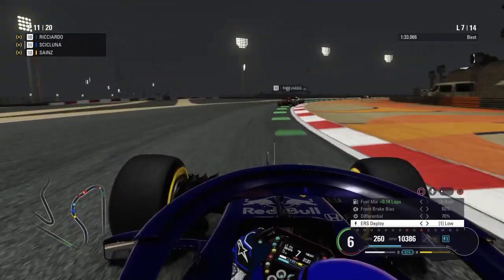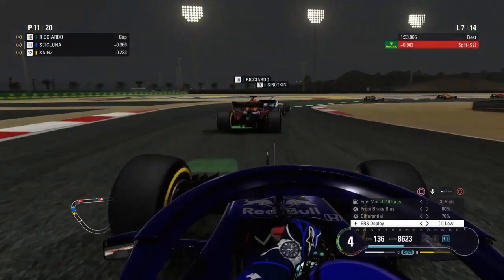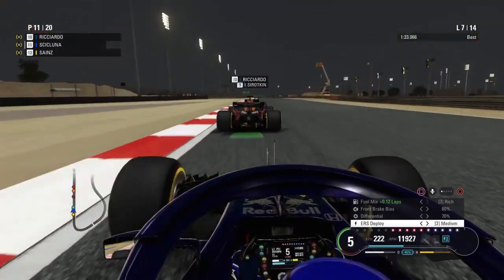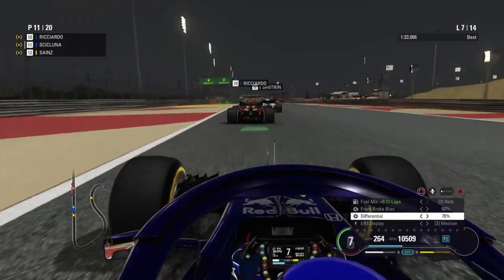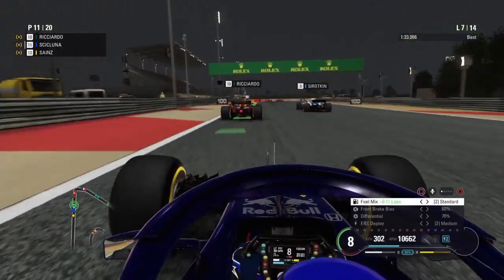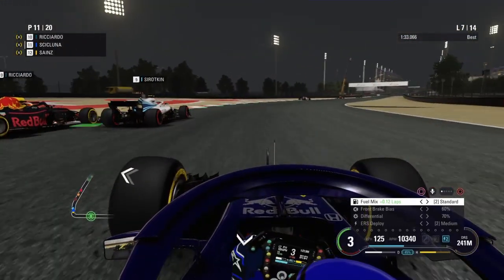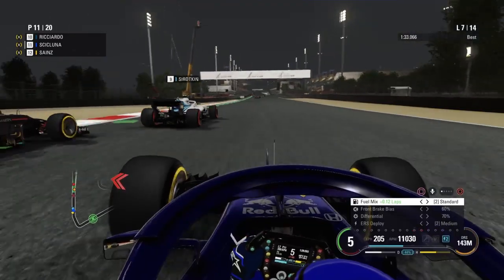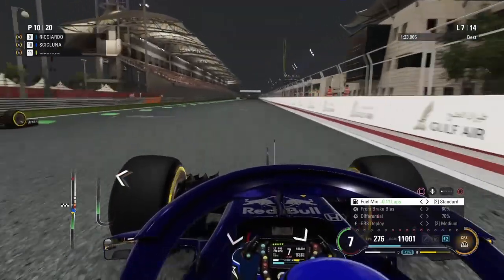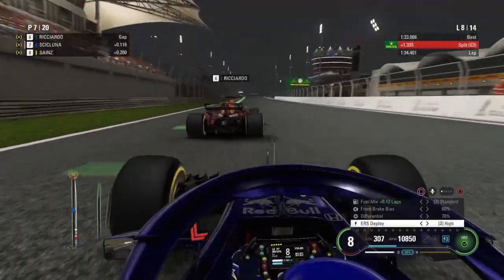But Ricardo is now in front of us in P10. That is Sirotkin in front of him, who's holding him up massively. Sirotkin is on the red tire, I believe, the supersoft, and so he's gonna be much slower. He's in the Williams as well, so he must be coming in this lap. He's collided with Vettel, I mean Ricardo, but he's gonna come in now. We're gonna get some tow maybe, but now we're fighting with Ricardo for P6.